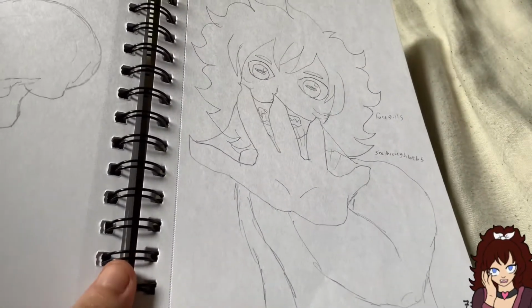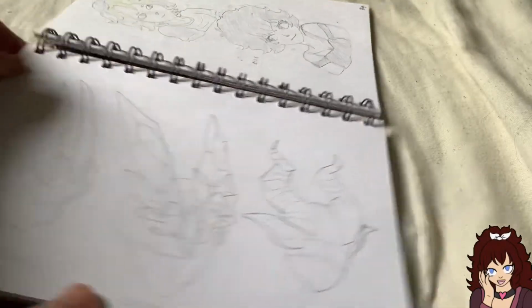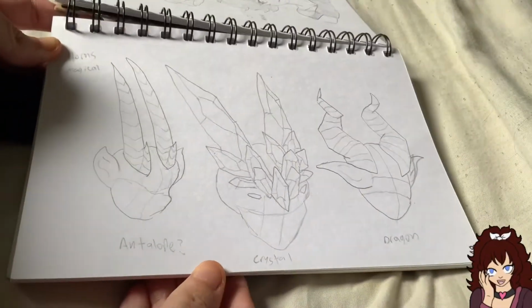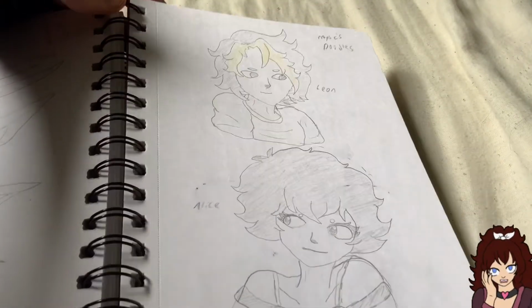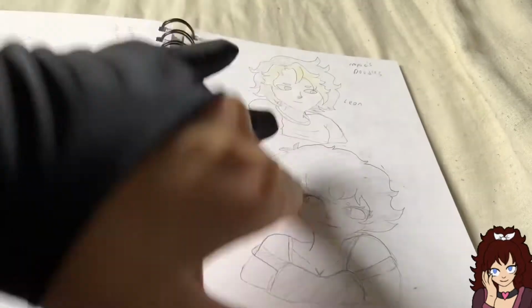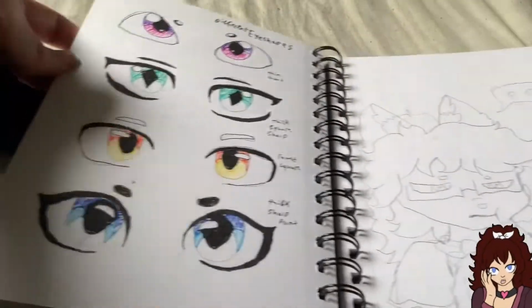I did a random fish character with see-through webbing. I like it, it's cute. I might turn that into a speed paint. Different horns. These are actually for different characters that I have. I have some demon and angel characters that are going to have horns. This is Leon and Alice, some more of my human characters for a future video.